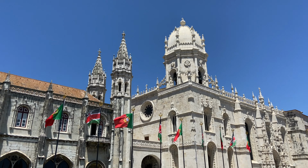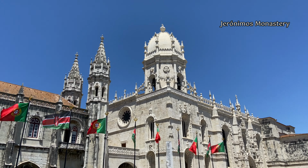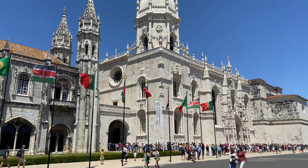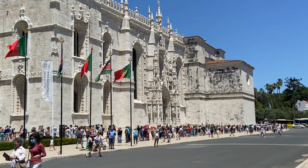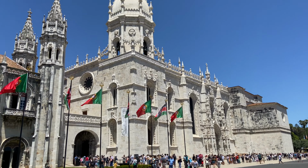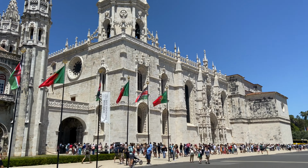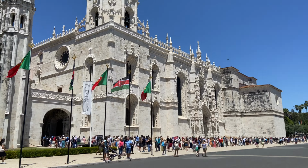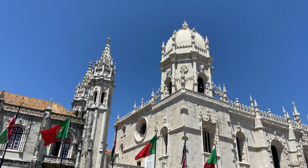I don't know how well you can hear me with the wind, but I'm at the Jerónimos Monastery. It's absolutely gorgeous, but the line to get in is crazy. And I'm pretty sure it probably wraps around the back. So I'm definitely just gonna admire it from the outside today because it's way too hot to be standing in that line. But wow, it's so beautiful.